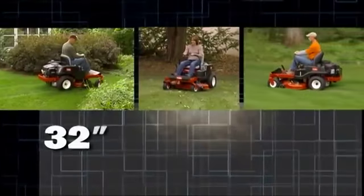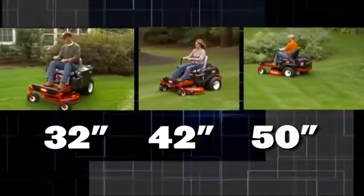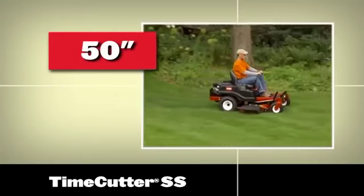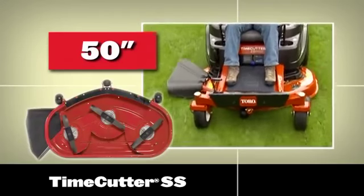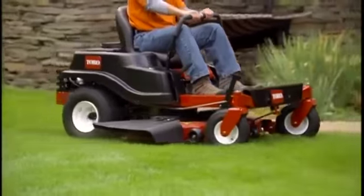These exceptional mowers come in a variety of sizes, so you can choose the TimeCutter that's right for you. Our rugged and powerful 50-inch models really show off the TimeCutter's commercial heritage. The wide three-blade deck is designed to make short work of larger properties without sacrificing maneuverability.